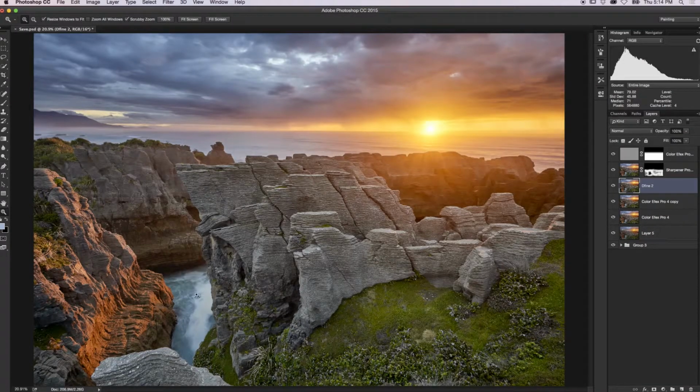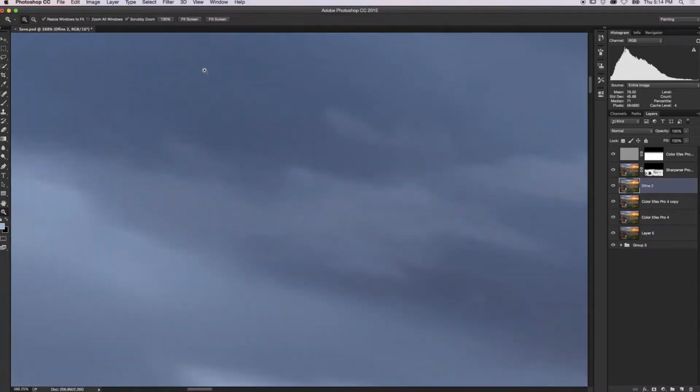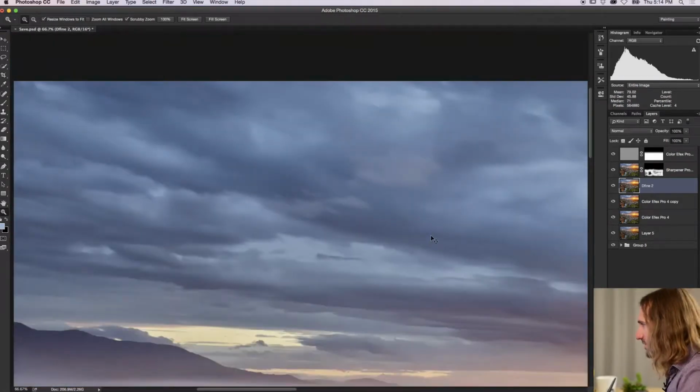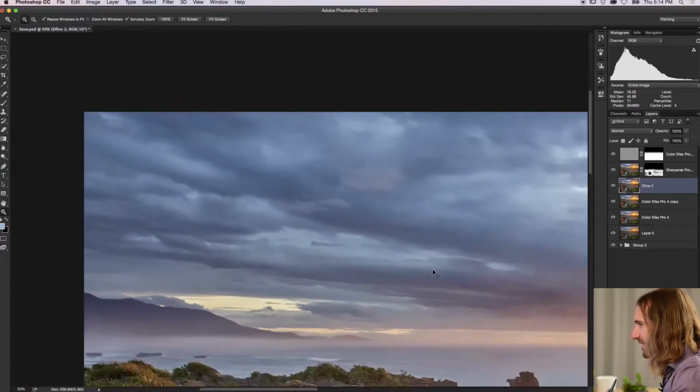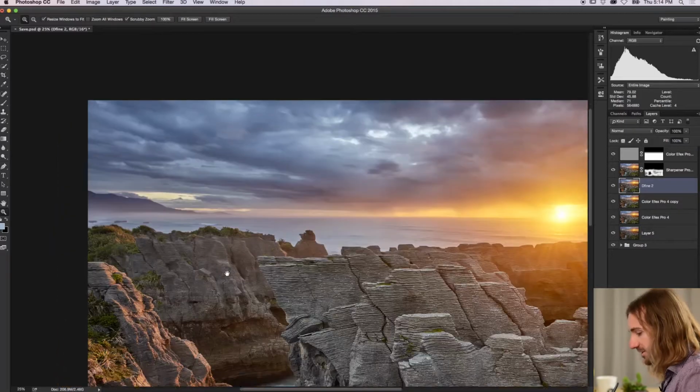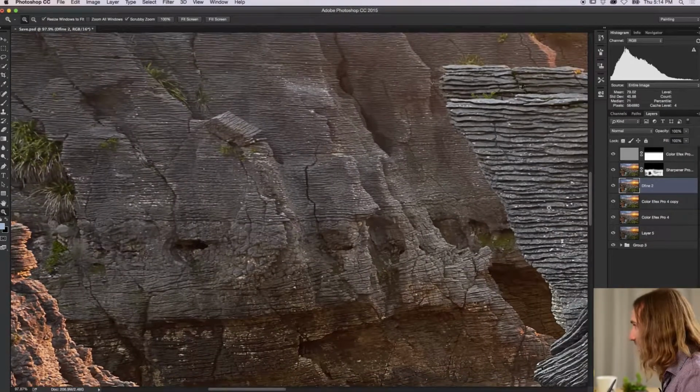Let's examine the result here. Let's look at the sky again. Zoom way in, before noise reduction, after noise reduction. So since I've applied a very aggressive noise reduction, I've also managed to soften the sky a little bit, which is not a big deal. The texture is all still there, but some of the detail is softened out. But what is that going to do to the foreground? Well, let's look before and after.